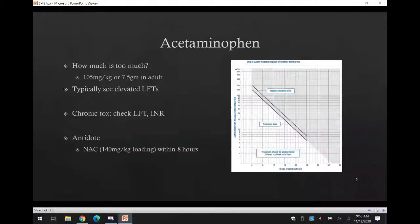The antidote is NAC within 8 hours. So I don't know if the rigs have any NAC, but within 8 hours, that's a key window. So if you guys are able to get us that information, and which you guys typically do very well, like I said, that history of how much you took, when you took it, super important. And if you guys do have the NAC on board, then you can give them that sort of loading dose at first. And they have a lot of other NAC that you have to give over 24 hours, but we don't even do that in the emergency department, so I'm not going to bother you guys too much with that either.